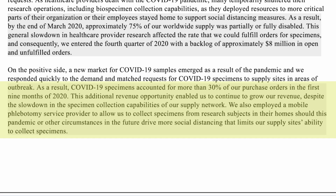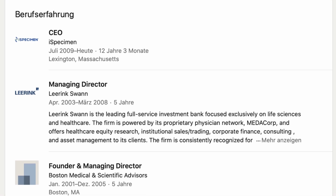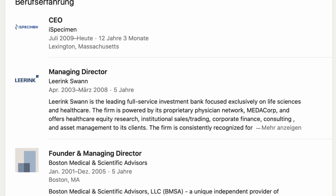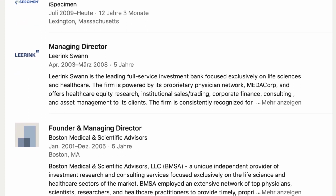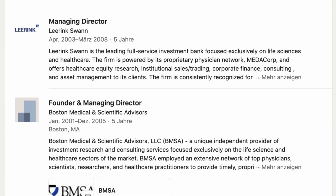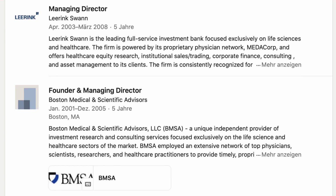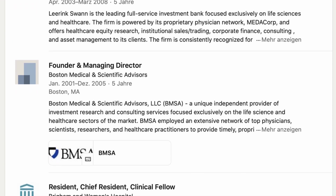The company employed a mobile service provider which is able to collect specimens from research subjects in their homes. Christopher Iannelli, who is a PhD in his subject, has been CEO of the company since founding iSpecimen in July 2009. Before that, he served as a managing director at a life science investment bank and co-founded a healthcare investment research firm. It is very positive to see him on board for a long time.